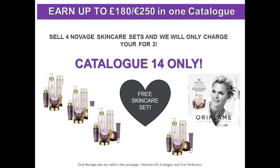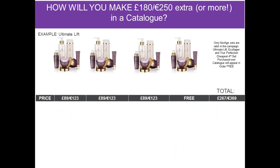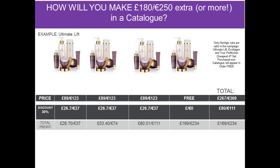And as you will see, as an example, we worked out the 4 Novage sets, which are in the catalogue at the moment for €123. So as you can see here, if you sell 123 for another 123, it works out €369. And the discount is 30%, which is 37 on each set, which gives you €111. And the total profit from that is for your first set, 37, add another 37, 74, then add another 37, 111. And if you add another set, which is 123, that will give you the total discount of 234. It's never been easier to earn that kind of money.